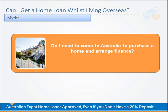But you don't actually need to be in Australia for this. We would post you the mortgage documents overseas. Everything can be done initially via email and fax and phone. And anything that's required in original would be posted to you via international courier to your home country.